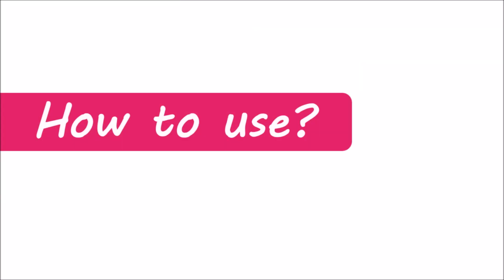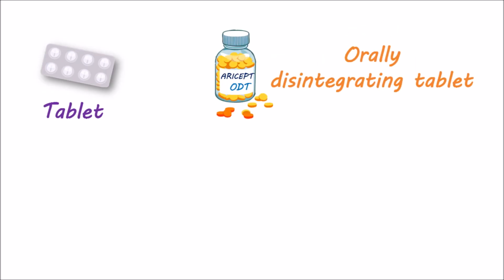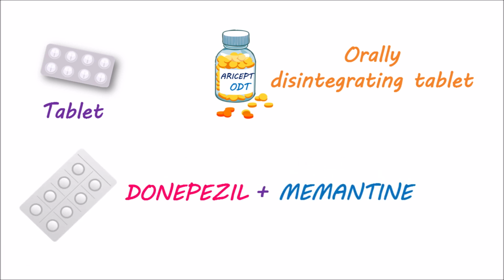Now, let's see how to use this medication. Donepezil is available as a normal tablet as well as an orally disintegrating tablet. You should handle it with dry hands, as any wet conditions can promote the immediate disintegration of the tablet. It is also available as a combination with another medication, Memantine, and this combination can be used to treat moderate to severe forms of Alzheimer's disease.